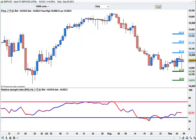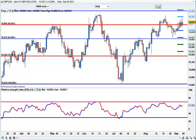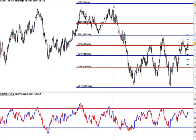Let's now look at the pound US dollar, because the pound's had a pretty good few weeks. So the daily chart, we are slightly higher, but we have got a lot of resistance up here. And on the big picture, we've hit the high of that trend line. So I'm looking for this 50% fib, 15,600, to be a major support line. You know, this was resistance, we closed above, it's now support. All the time we hold 15,156.